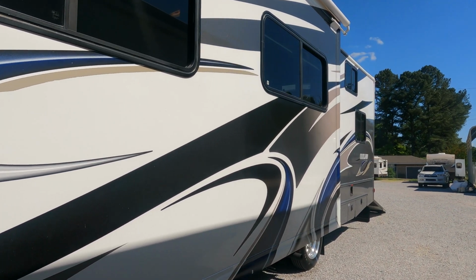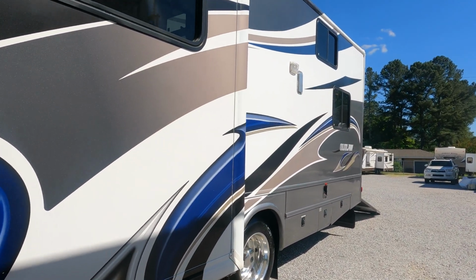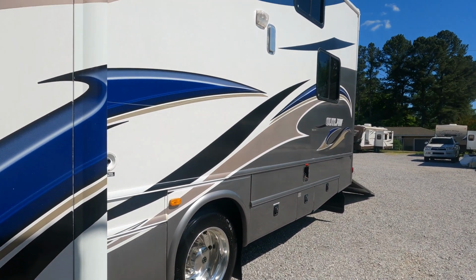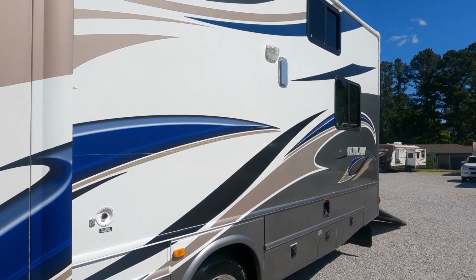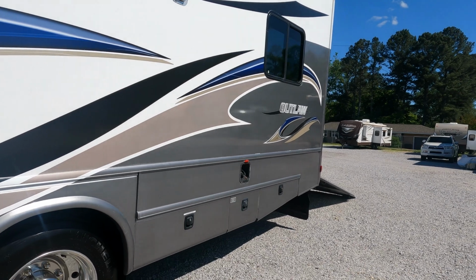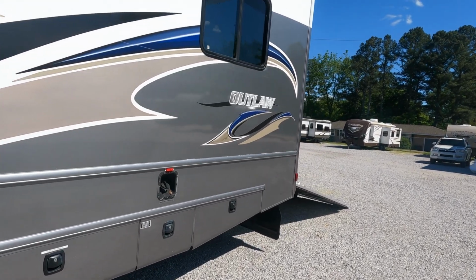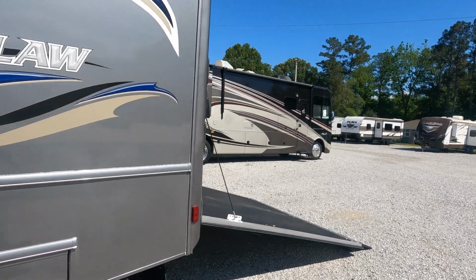5,500 Onan gasoline generator, 660 hours on it, which is just about average use for a 66,000 mile motorhome. Seems like people put on about 100 hours for every 10,000 miles they put on an RV. That seems to be about the average.